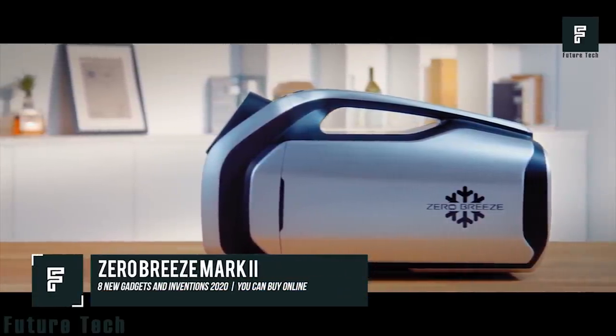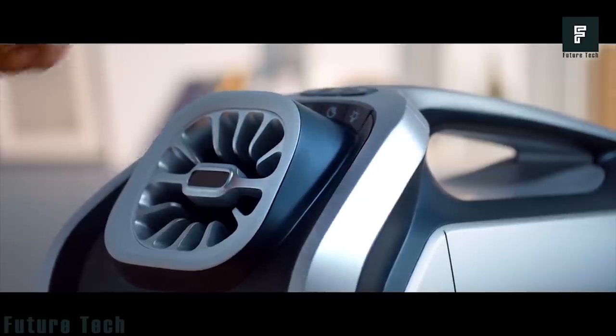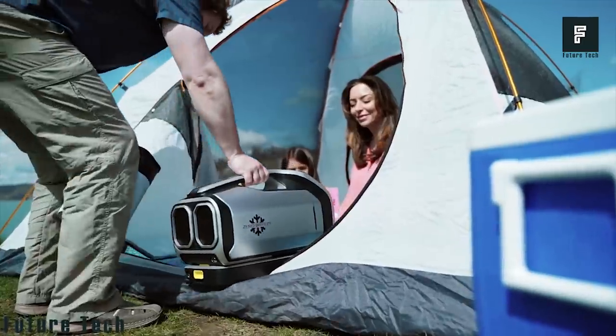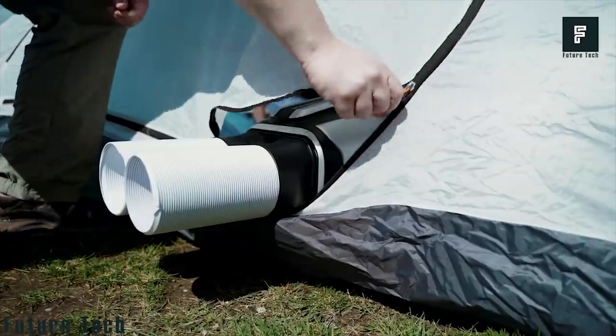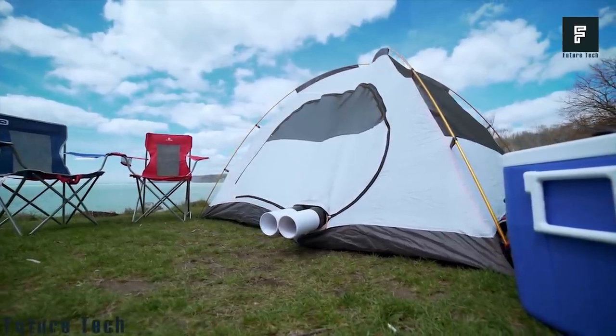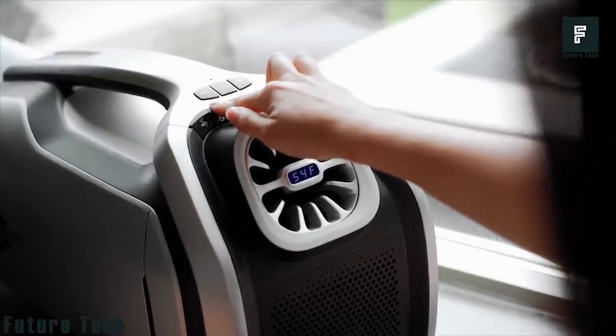6. Zero Breeze Mark II. Zero Breeze Mark II is the self-proclaimed greatest device for air conditioning your environment while you're outdoors. If you've ever been camping in the summer, you know that tents can get hot very quickly. It's important to have adequate ventilation or you may be at risk of heat-related health issues. This has deterred many people from ever going camping.